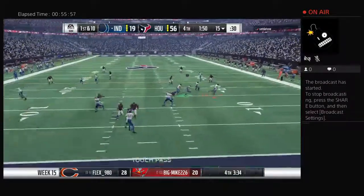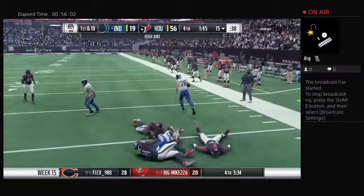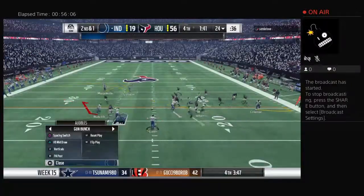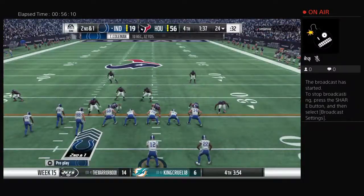To throw is Locke. Oh, it's a screen pass. That's complete. And he showed off the athletic juke. Good little gain there. Not a whole lot of real estate, but a nice carry. A good first down call as the screen play gets him 9.